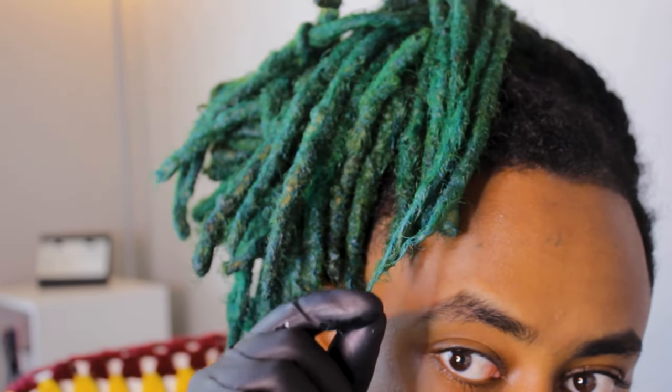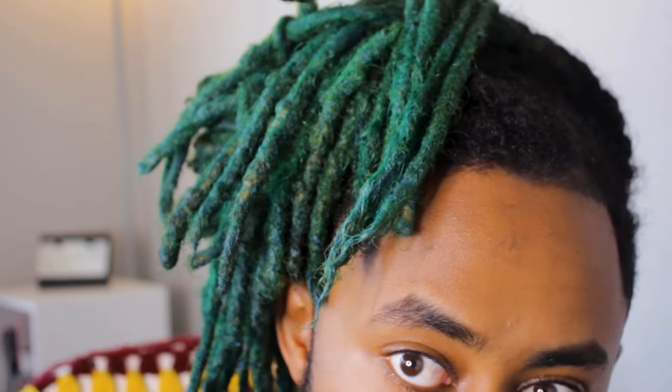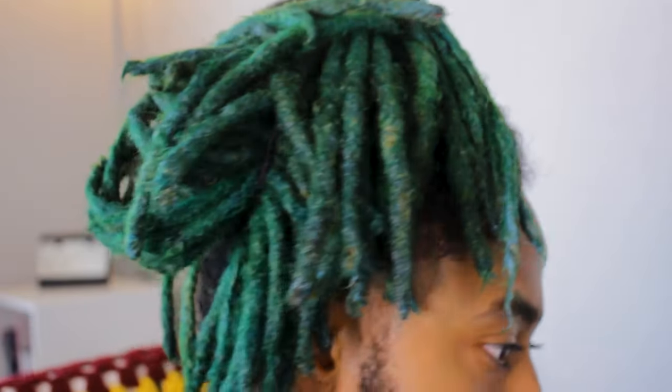And you can see the bottom is unraveling on some of them. That happens even with just washing your hair in general. I've explained why your hair unravels in this video right here, so click right here if you want to see that. To fix it also, click right here. But yeah, this is what it looks like right now.